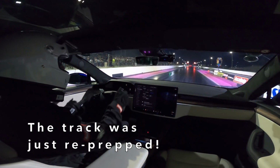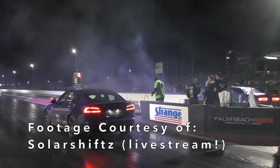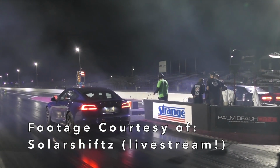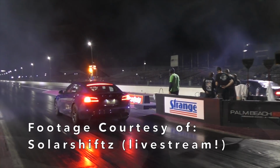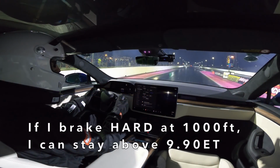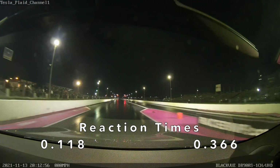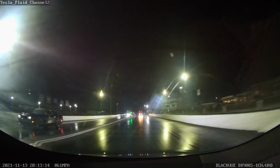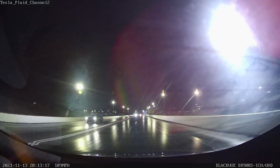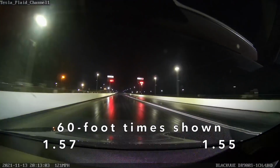The track is nice and sticky right now, so I'm not expecting traction to be a problem. I'm looking forward to this race. I might go to 1,000 feet and then get out of it. I do need a good reaction time here. Here we go. And then we're going to get way out of it.